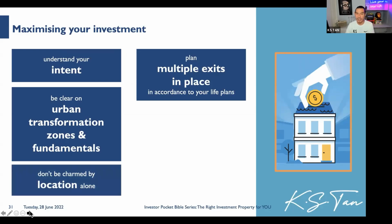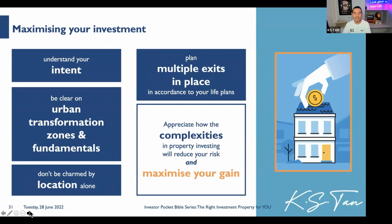And don't be charmed by location alone. Just now we talked about Dilidan, the Lanai, as well as the interweave. If you are just charmed by location itself, sometimes this is not enough for the next buyer to buy over from you, because there's also other developments within your location as well, not just your particular development when it comes to selling. And also appreciate how the complexities in property investing will reduce your risk while maximizing your gain.